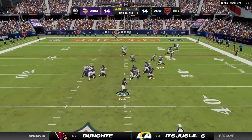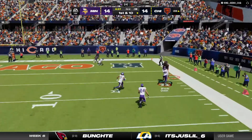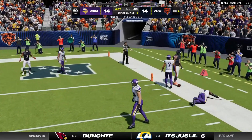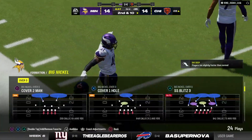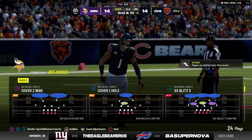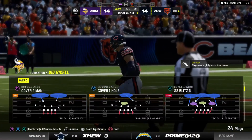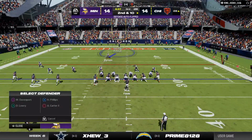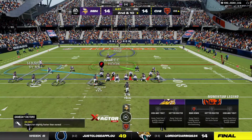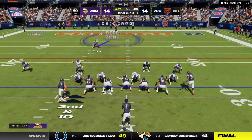Off play action, Fields. And that's going to be incomplete. Too tough to hold on to that one. It's second down. This has certainly been a physical game so far. Limited scoring opportunities for both sides. And there's another chance that goes unfulfilled. So now they'll come up on 2nd and 10, once again from the 28.